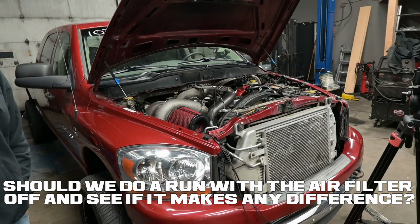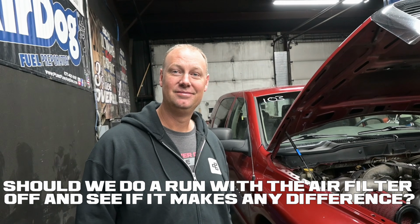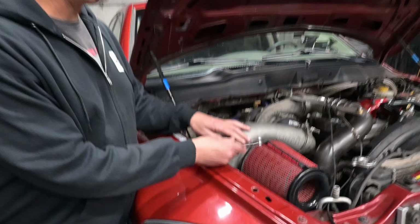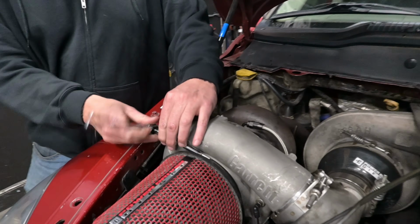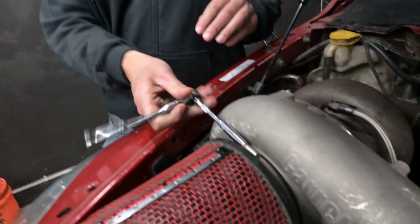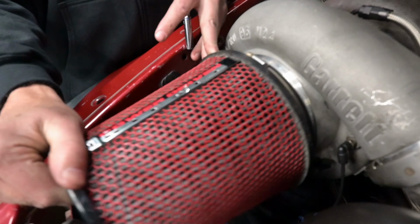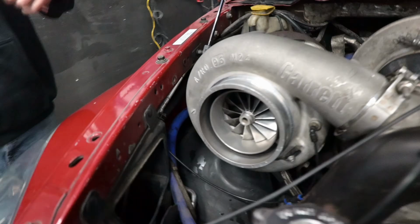Should we take the air filter off and see if it makes any difference? I think the people got to know. People ask us, do you make more power with the filter off? I don't know, we're gonna find out right now. We just did 1464. Do the same run right now. I'm gonna pull this filter off to see if we make more power with it off. We're making a lot of power with this size filter. After this, we're gonna turn the pulse up a little more because we have a little bit more rail we can run at this thing. So 2 more tests. First test, filter off. After that, we're gonna see what happens with some more rail.